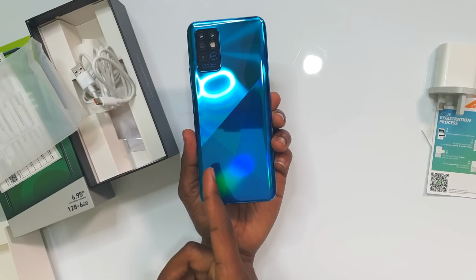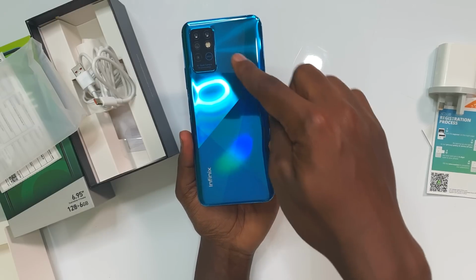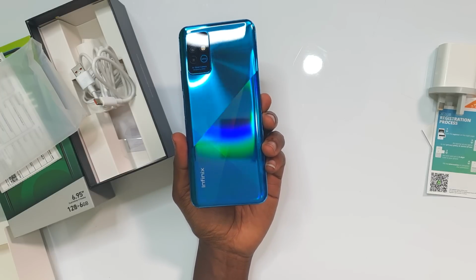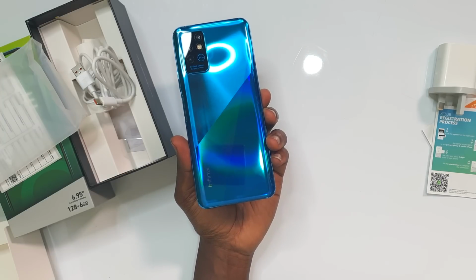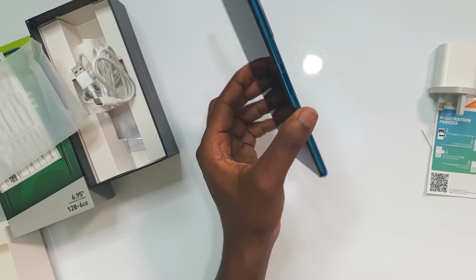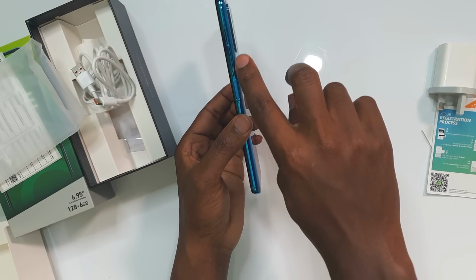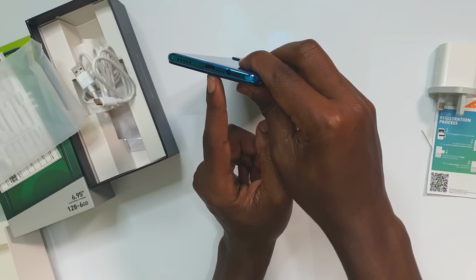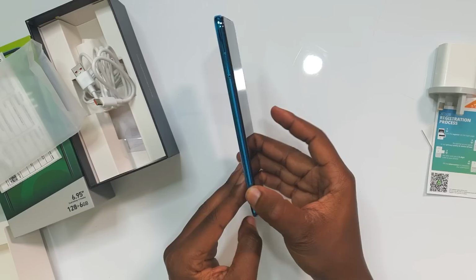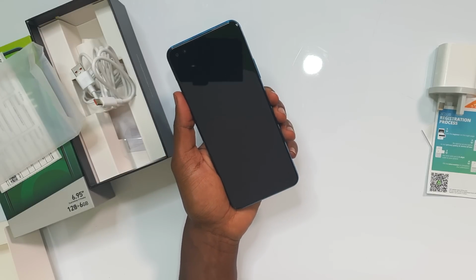So you're getting almost the same sort of back finish design we saw with the Infinix 08, though the camera placement is different, but these lines, those sort of reflections of light, are sort of similar to the Infinix 08. So at the top, there's nothing, it's clean. On one side, you get the power button, which doubles up as the fingerprint scanner, then the volume buttons. So at the bottom, you get the USB Type-C port, the speakers, and the headphone jack, and the microphone. So the headphone jack is still here. On this other side, you get the SIM ejector tray. Now let's power it on, because you're here to see the phone.